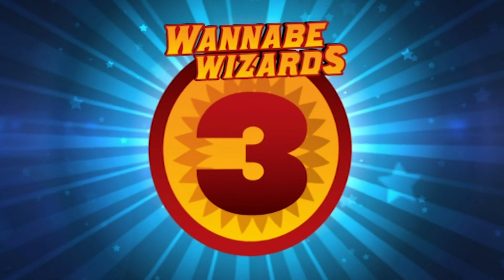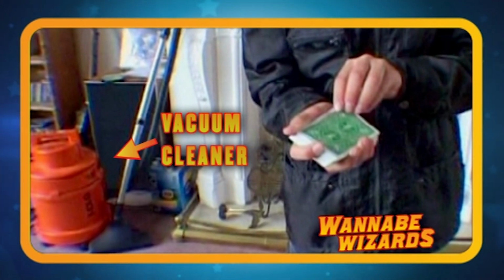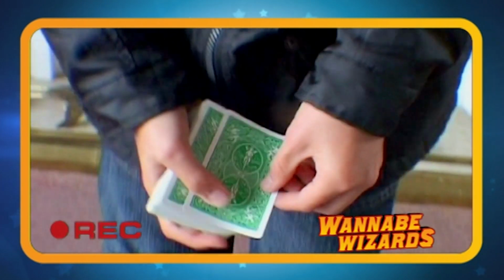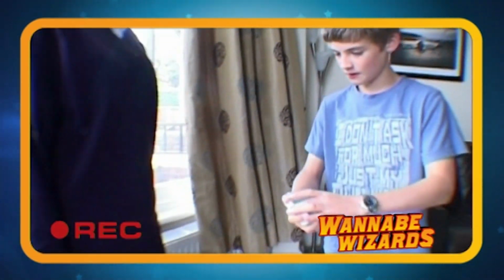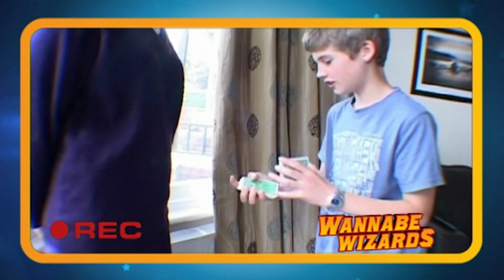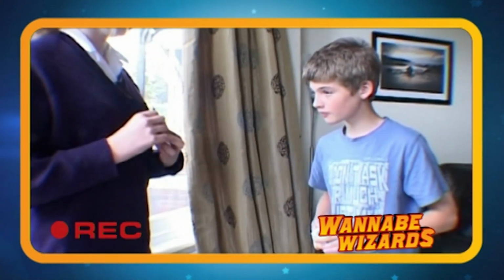I chose Sean from Southport as my number 3. See that? He's got an orange industrial vacuum cleaner and the 4 of hearts. There, it's there. But watch this, it changes into the King of Clubs. And that's just the warm-up though. Here comes the mind reading bit. Tell me to start flicking through. So, take that card there. Show it to the camera while I walk down. It's the King of Diamonds. Thanks, Sean's sis. You're a diamond.